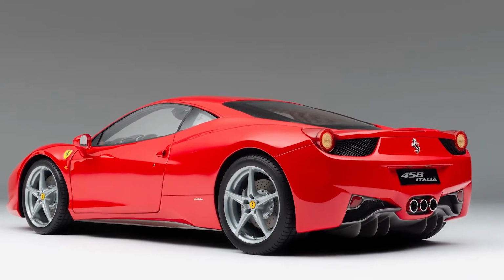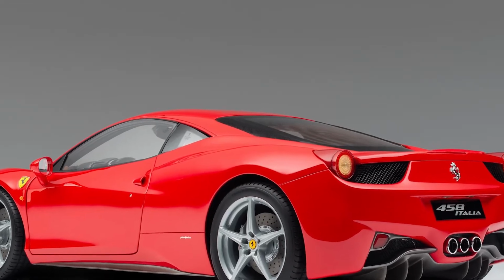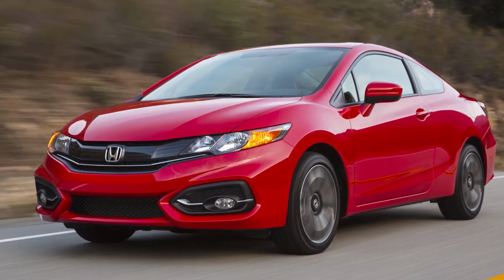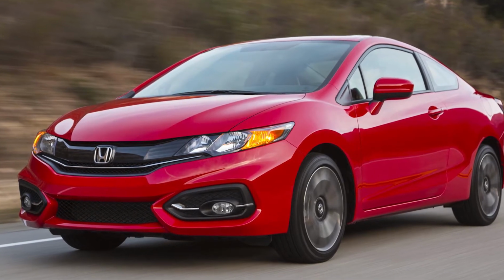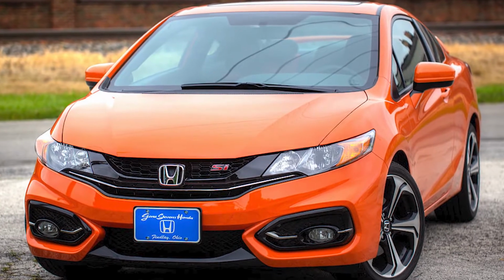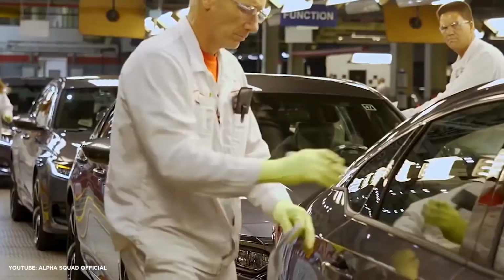It just requires $225,325 to drive it off the lot. Obviously, if you only want to get from point A to point B, a 2015 Honda Civic that starts at $18,290 will get the job done. And it won't cost you an arm and a leg when you need a new muffler.